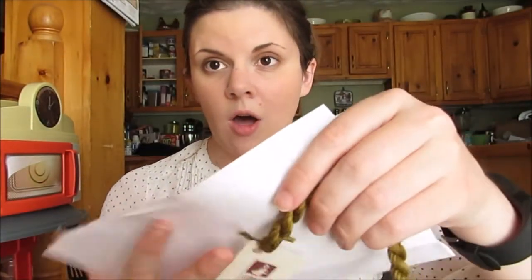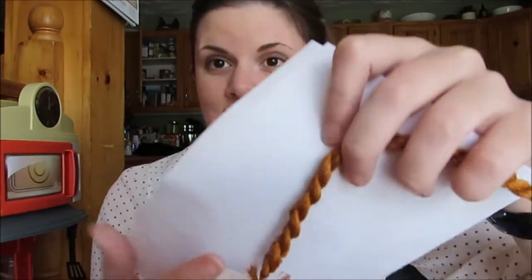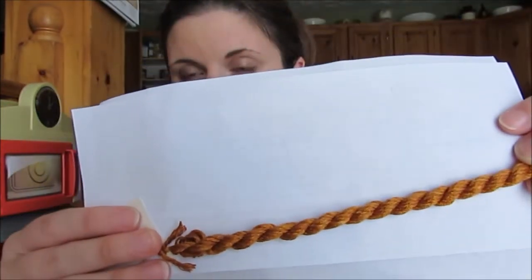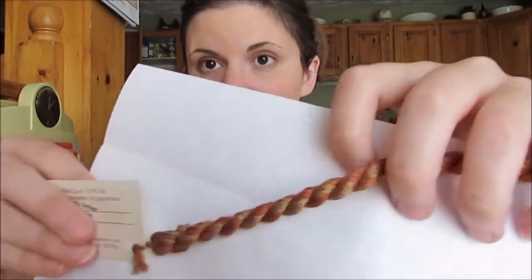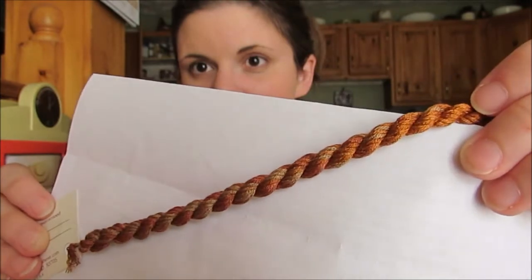These are all pretty true to color. They're a little lighter than they're showing up. Here we have Tuscan Olive. Ginger Snap. I love this one. Here we go. Some of their colors are highly variegated, some are more subtle. This one is Rusty Amber. Here we go.